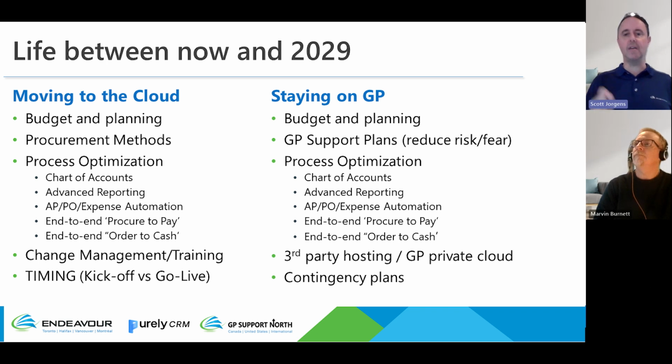As well as, even if you do change your mind and want to move to Business Central, again, I encourage you to each do that assessment through Endeavour to figure out what is the cost, what is the effort, what are some of the backup plans if you do move to Business Central.